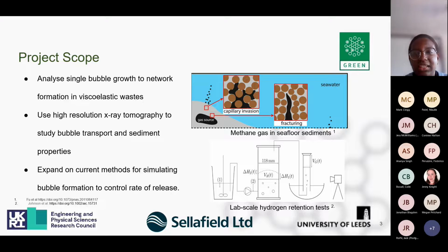Obviously, looking at Sellafield, they have this stuff for like decades. So experimentally, you could argue that it's not going to be quite the same, but we're also putting it together with stuff like X-ray tomography and some computational modeling to be able to see what happens over time, over long time scales. So, yep, that's me.